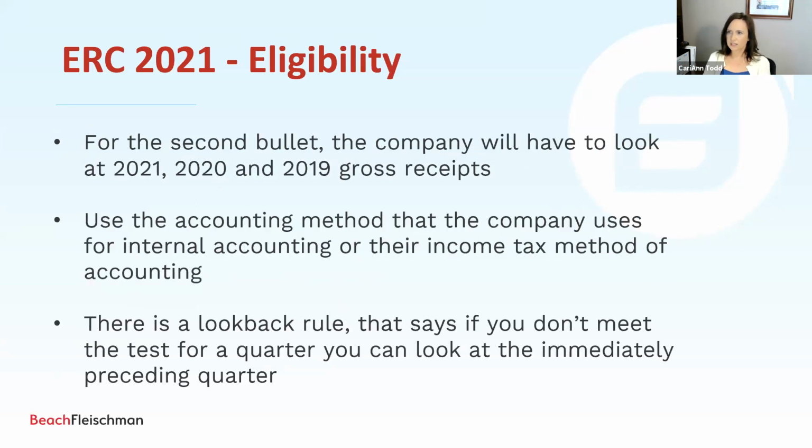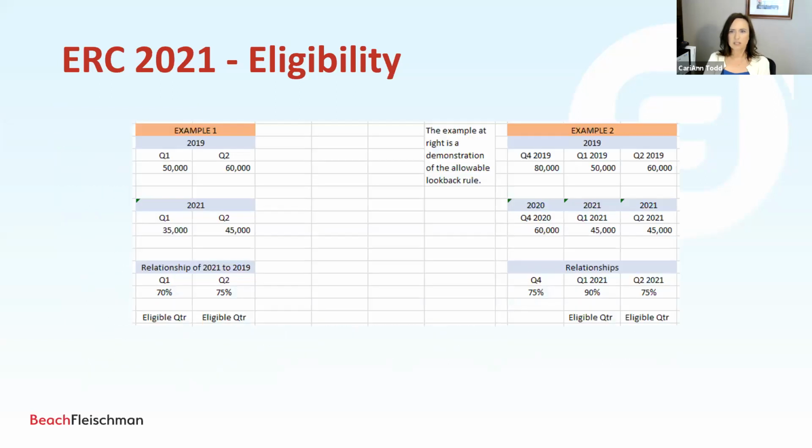So the gross receipts test, there are 2 things that changed. And I'm going to skip over to the example on the gross receipts test. It's now an 80% test. So if your gross receipts are less than 80% of your 2019 gross receipts for the quarter, you're eligible. And you stay eligible until, well, you don't stay eligible. I said that wrong. For 2021, it's a single quarter calculation, except that they have a look back rule. Of course, there has to be an exception.